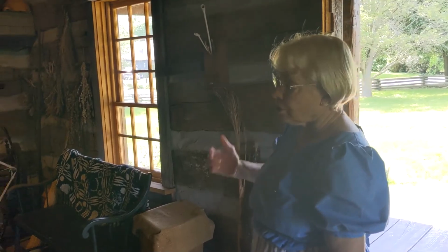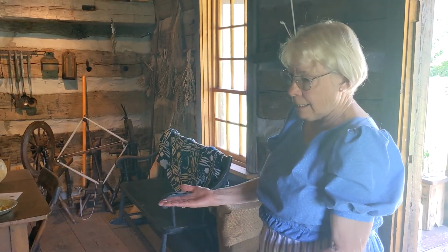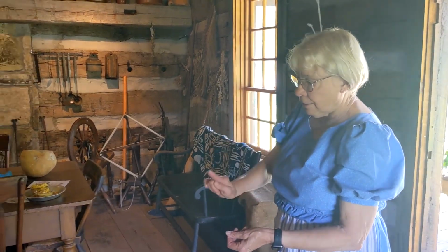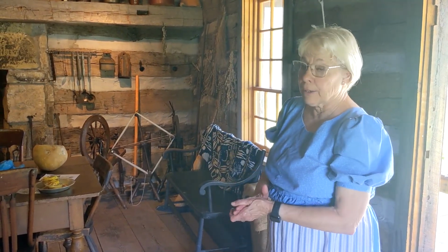Probably most children's first teacher would have been their mother or their grandmother. And whenever they would cook, on the bottom of the pan, it would become sooty or loaded with carbon. And they would take their finger and get it dirty on the bottom of that pan, and then they would be able to write and learn their letters.